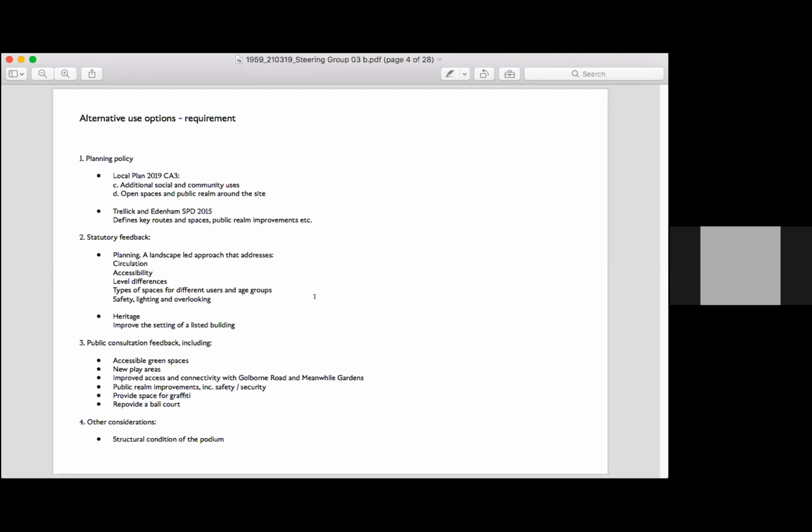So circulation, accessibility for all people, level differences across the site, providing types of spaces for different users and age groups, particularly play space, and the feeling of safety, lighting and overlooking. The heritage perspective of having an open space in front of the Trellic Tower. And then feedback that's come through from public consultations so far, which is outlined there, and not particularly surprising in terms of what people want on the site: green space, play area, and the graffiti space as well. And then the ball court, which the planners reserved their position on to start with, and we said that, as a first round of consultation, we would see the importance of that. It's come back as a strong requirement from the local community to retain or re-provide the ball court.